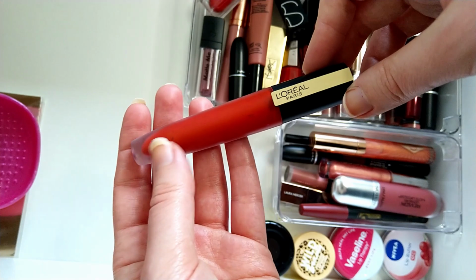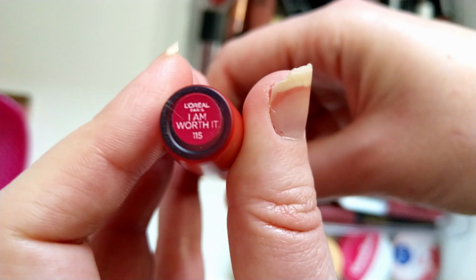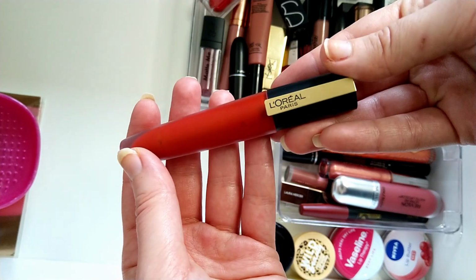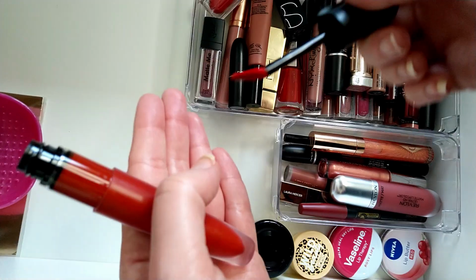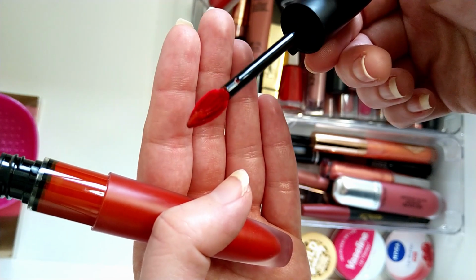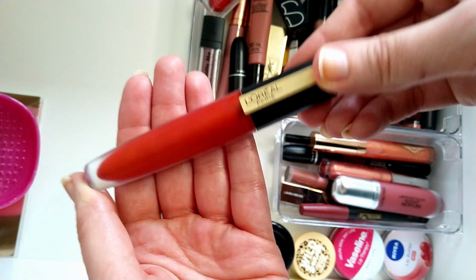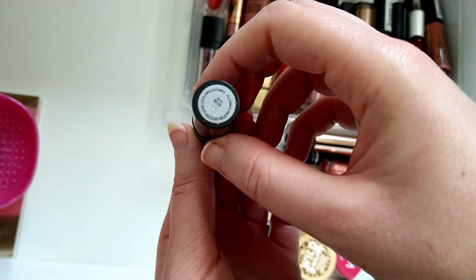We then have a L'Oreal Paris red liquid lip in I Am Worth It. I was potentially at one point thinking about decluttering this, but I did wear it and I do really like the way that it looks. And this is the applicator. Can you see that? I find it difficult out of all my things to get rid of red lipsticks, but I do like this formula. We then have another little mini MAC lipstick in May.